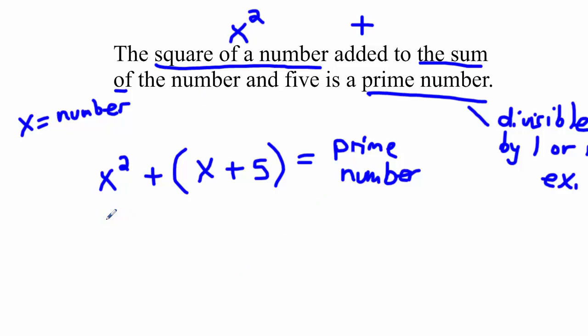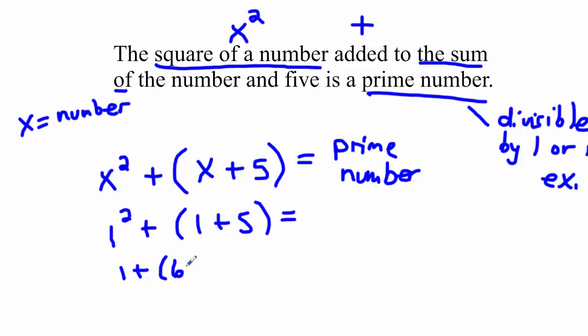Let's just try a number out. I have some number. Let me pick 1. 1 squared plus 1 plus 5. What does that equal? Well, I get 1 plus 6, that gives me 7. Yep, there you go. It works.